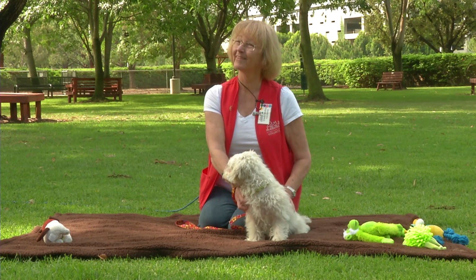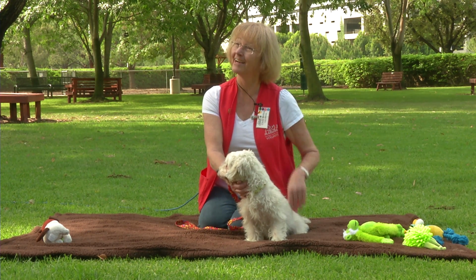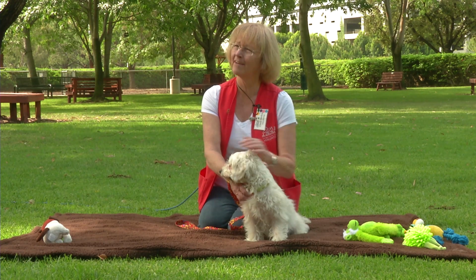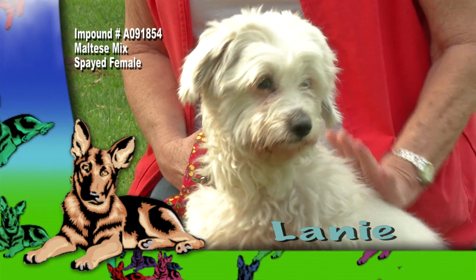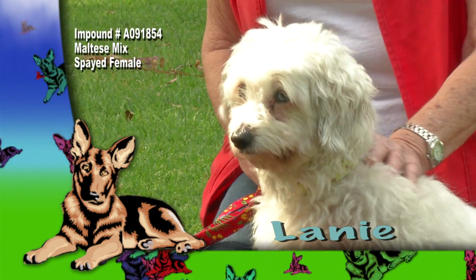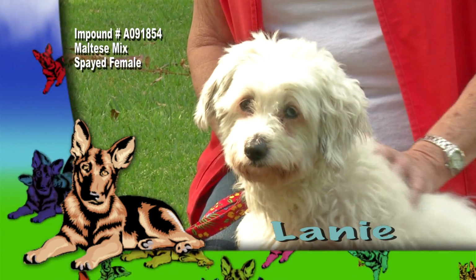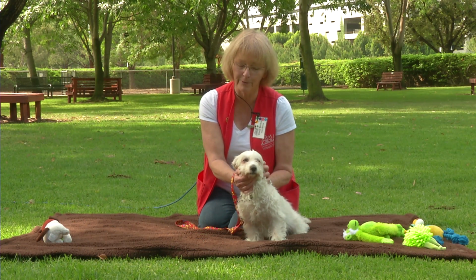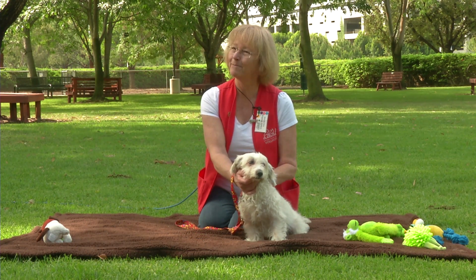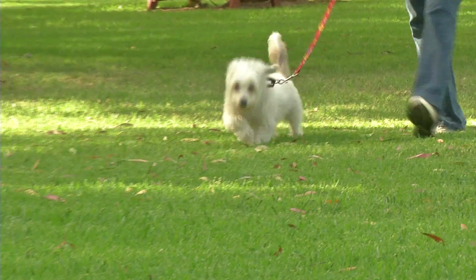Well, Cindy, you have another adorable little dog here, and I understand she has some special aspects to her. She does. She's a 6.5-year-old Maltese mix, and she came in here as a stray. We did discover that she's deaf. Yes, and we've got her all groomed and cleaned up, so she looks great. But she also has two color eyes, which is very distinctive. One brown eye, one blue eye. Oh my goodness! I just met her this morning, and she's quiet, and she walks well.